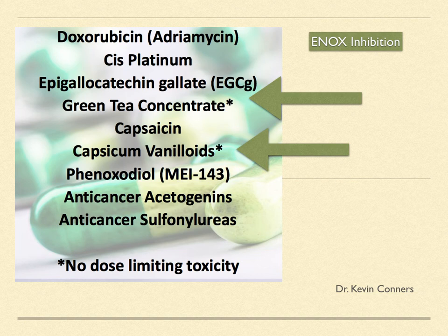Now, of course, some of these drugs are extremely harmful to our body, so we'd have to use them in a fairly high dose for them to be very effective in blocking the ENOX2 pathway, so they would be contraindicated. But what they found was two really novel approaches. EGCG from green tea extract and capsaicin, which is from cayenne, does a fantastic job in blocking this. And there really is no dose limiting toxicity to either of these nutritional products. I guess you can take too much of it, but you're not going to have any side effects from this.